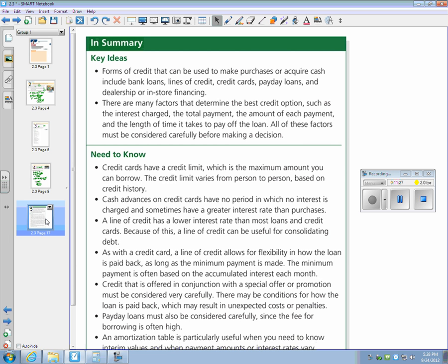So just a story, when I finished university, all of a sudden my credit card company sent me a letter and said that my credit card limit could go from $1,000 to $2,000. Why? Because now I was making money instead of owing money. Okay, so depending on your situation, they're going to change your credit limit. Cash advances on some credit cards have no period in which no interest is charged and sometimes have a greater interest rate than purchases. So when you take out money with your credit card, you may be charged interest immediately.